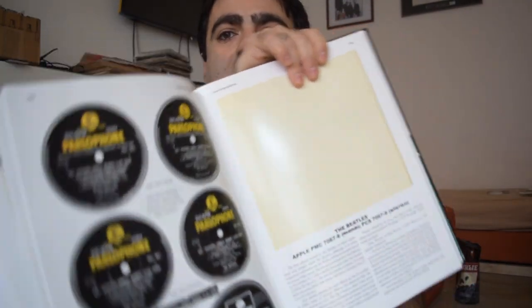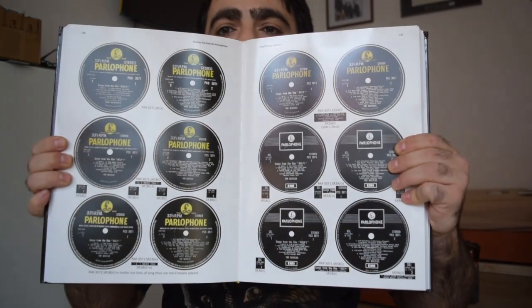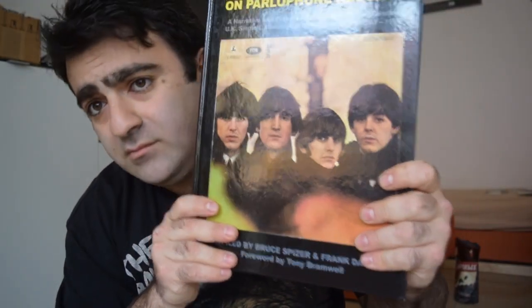If you all know what this book is about, this is all the Beatles UK releases on Parlophone Records, and it also captures the later releases on Apple Records slightly. So this is a step-by-step guide to all the Beatles records that ever were released on Parlophone Records. If you want to know what differences and what albums we have, you have all the labels here. He explains the differences between the labels, the years, the singles, the EPs, the albums. I mean, literally everything. This is a must-have step-by-step guide for all Beatles fans.